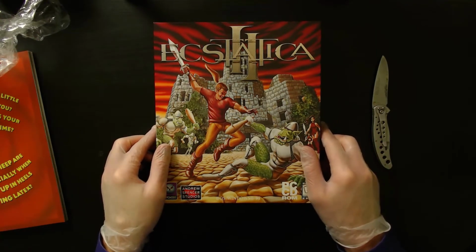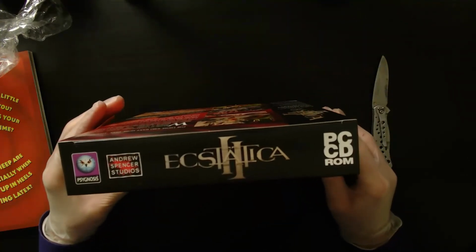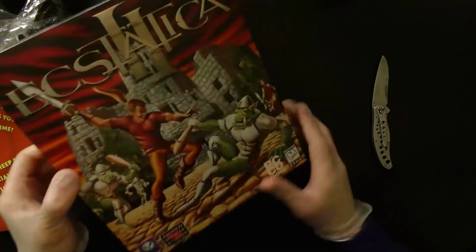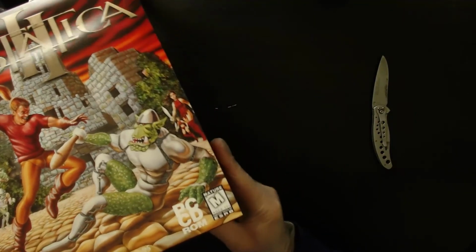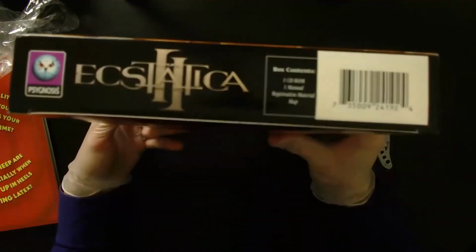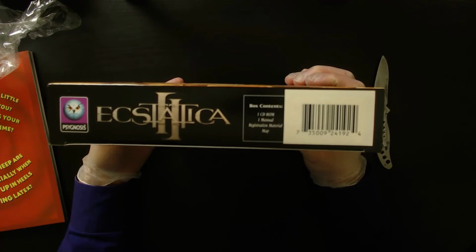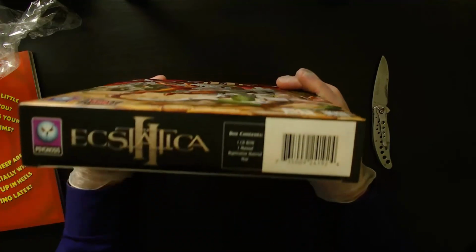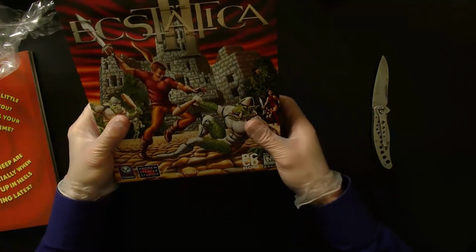See what's inside the box. And I really am wondering if, like the guy said, there will be a copy of Ecstatica I inside. Because that will just blow my mind if it is. I mean, this box literally says the box contents are 1 CD-ROM, 1 manual, registration material, and map. So, unless Ecstatica 1 and 2 are on the same CD.